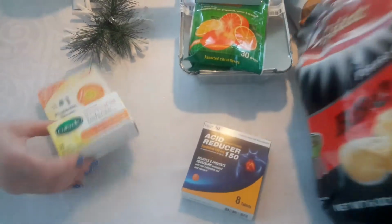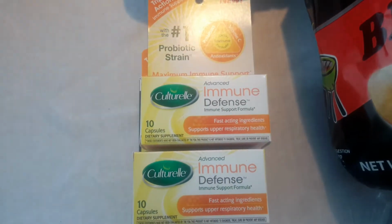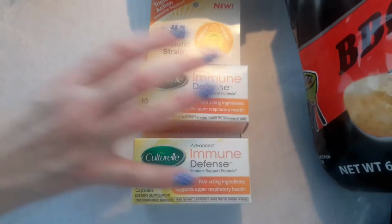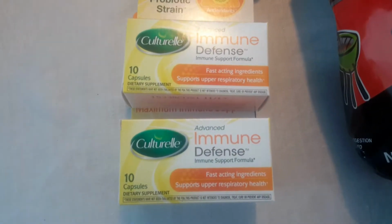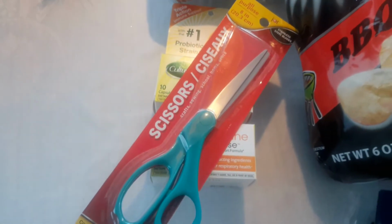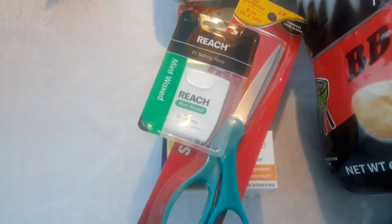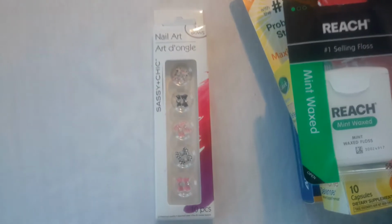I'm back. Okay. I forgot something. This is zinc, like Zicam stuff. It's vitamin C and zinc stuff. So that's pretty good. There's 10 in here. And those are expensive when you get the zinc ones at the regular store. I got a pair of scissors because I keep losing them. This is the only dental floss I like. It's the thing of aspirin. I got some of these. I use them on my doll purses.